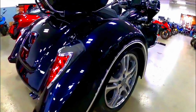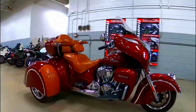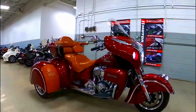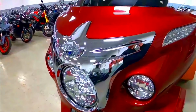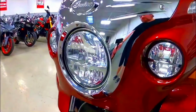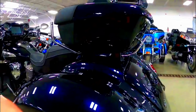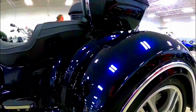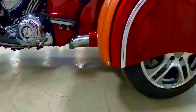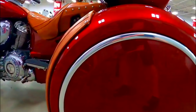Dimensions and weight. Overall length, 103.8 inches. Overall width, 67.5 inches. Overall height, 55.4 inches. Wheelbase, 66.5 inches. Seat height, 26.2 inches. Ground clearance, 5.7 inches. Curb weight, 1,060 pounds, approximate.